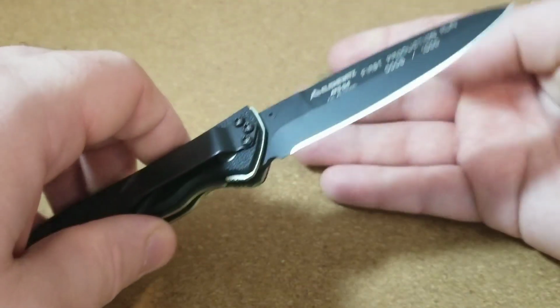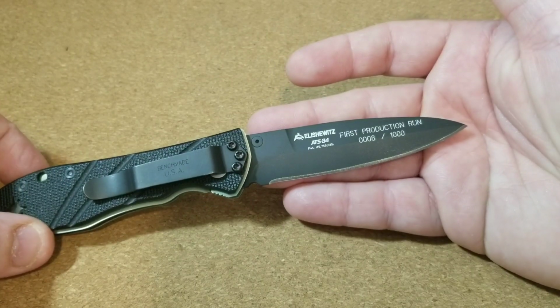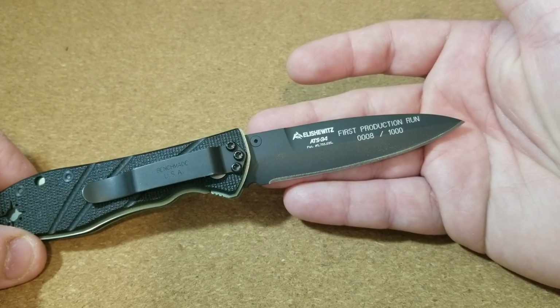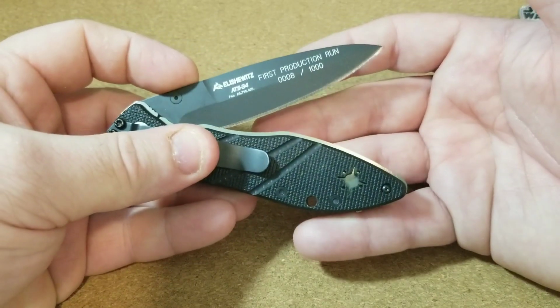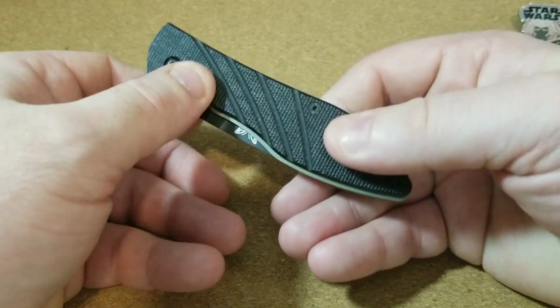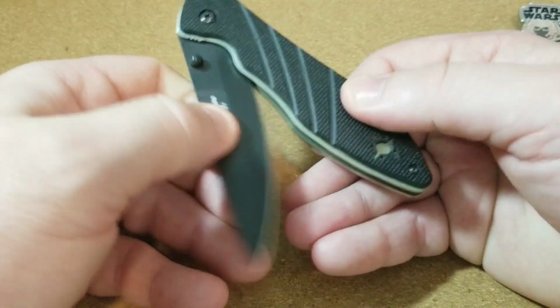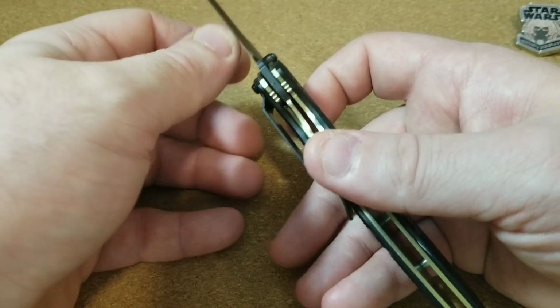So I got this because I was just a really big fan of the model, and yeah, I wanted to get it. And honestly, I have no reason to want to get rid of this knife, except that with my collection, I just want to collect other things. And so I want to make room financially, and so that's why this one has to go.